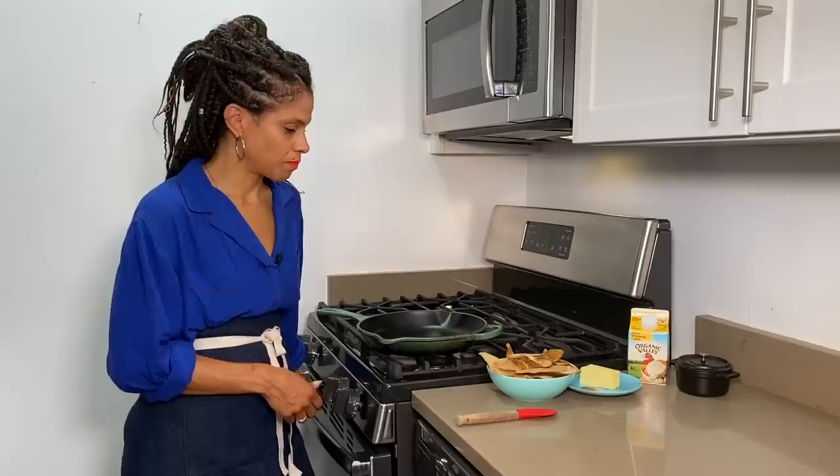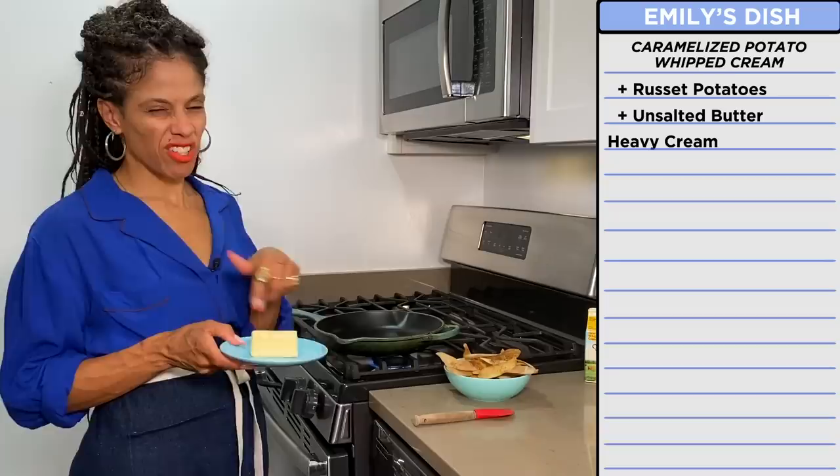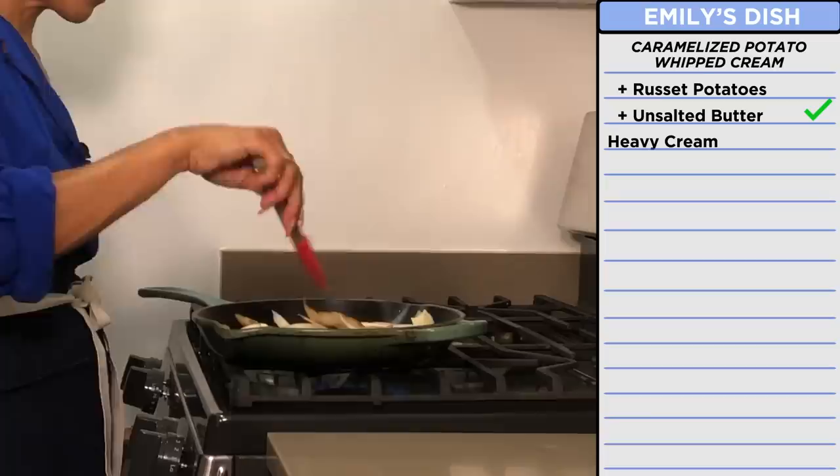Let's get these potato skins caramelized. Heavy bottom pot, low to medium heat. This is about half a stick of butter, straight into the bottom of the pan. They really can just go straight in. You really want to develop the flavor lowly and slowly.